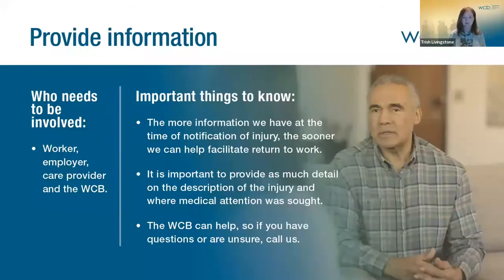One of the first steps is to ensure that all relevant information is submitted to the WCB. The more information that can be provided at the time of the notification of the injury, the sooner we can begin to facilitate recovery or return to work. Details about the nature of the injury and where medical attention was sought are important. If you have questions about the process, contact us. We have staff here willing to assist you through the process.